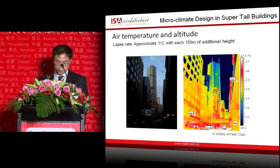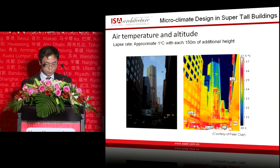The air temperature has a vertical gradient from warm at the ground to cold in the atmosphere. Its lapse rate is dependent on the ground surface conditions, the transport of heat upwards, and the extension of the air mixing, regardless of the effect of the surrounding area. The standard atmosphere model indicates a lapse rate of about 1 degree centigrade with each 150 meters of additional height.